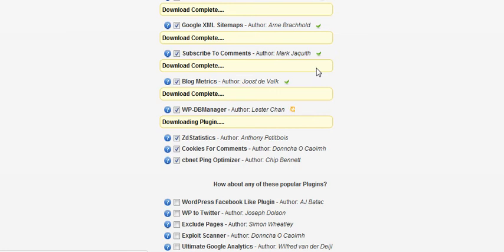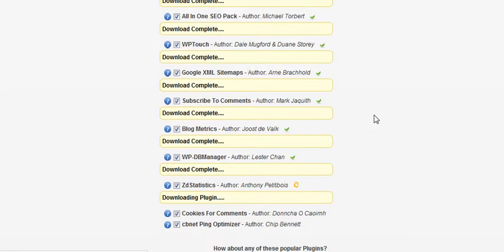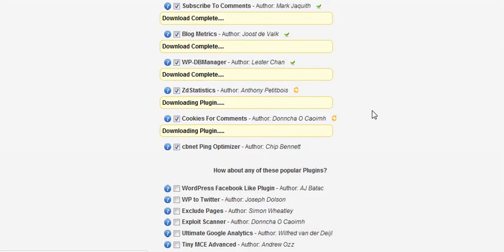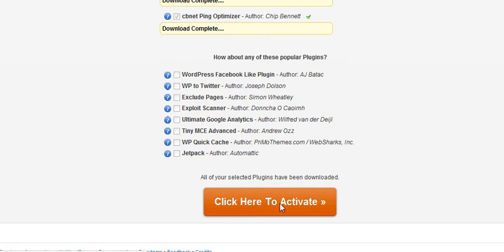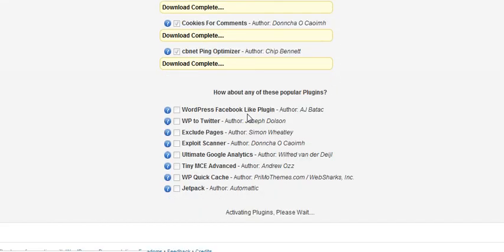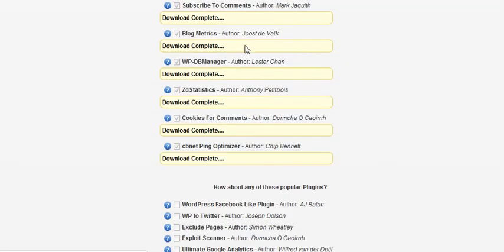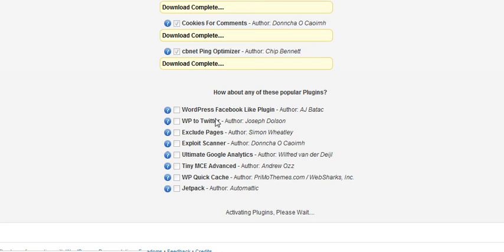But really what makes Dynamo One unique is not only will it download each one of these plugins, it will also go through the process of activating each one of these plugins. So you don't have to click around and try to activate each individual plugin. All you have to do is click on this activate button, and look here, it just starts activating each one of these plugins. The same thing would apply if you had checked off these other popular plugins. Once it completed activating our highly recommended Dynamo One plugins, it would then proceed to activate each one of the popular plugins. And it'll take a second.